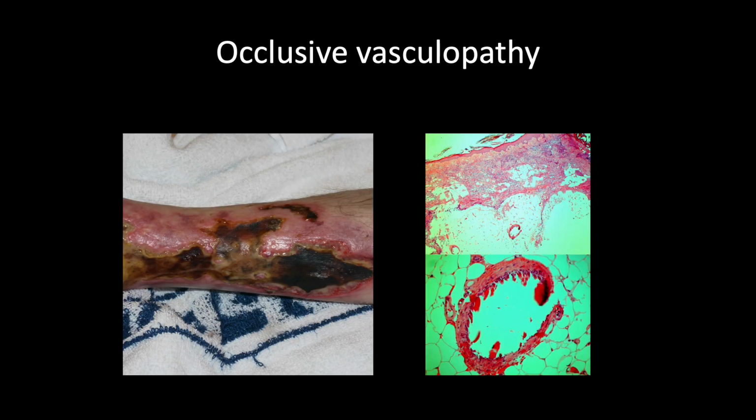And finally, here's an example of an occlusive vasculopathy. So this is an elderly patient who was actually on anticoagulants and digoxin, and she developed incredibly painful extending ulcers over her leg. And on histology, you can see on the lower panel there that the medium-sized blood vessel walls have crystals of calcium within them. So this is a condition called calciphylaxis, and it prevents the flow of blood through the small arteries, giving rise to very painful ulcers. So an occlusive vasculopathy rather than an inflammatory vasculitis.